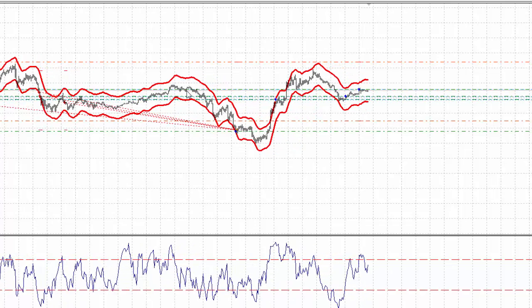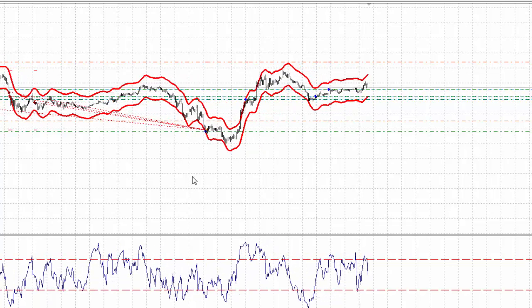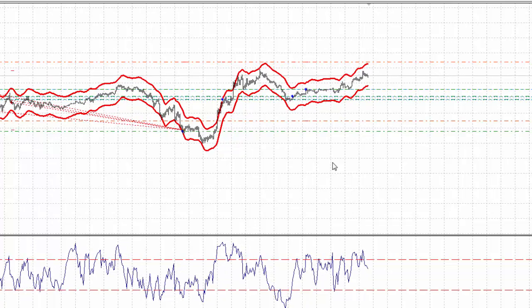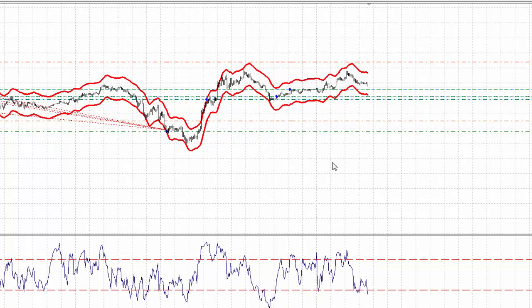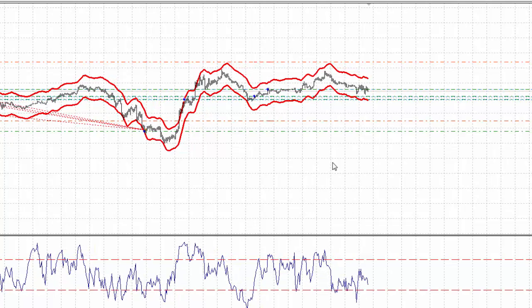Now, you will see some qualifying times when the price went outside of the envelope. Sometimes that happens at times when the EA is set not to trade. So time of day plays quite a big role in this particular EA.